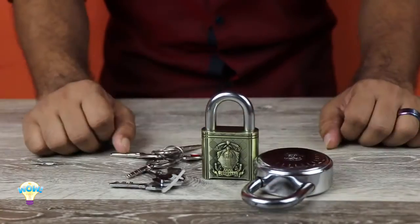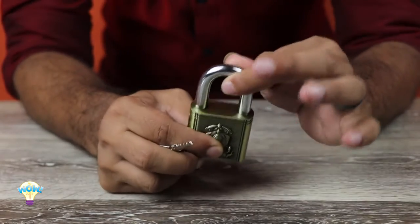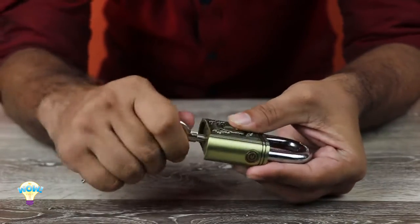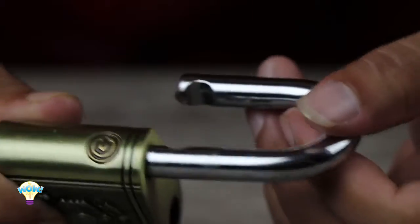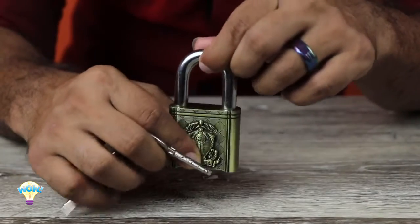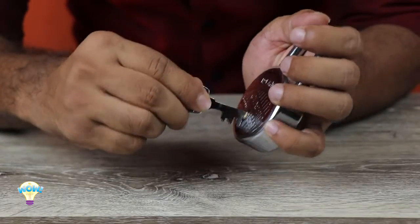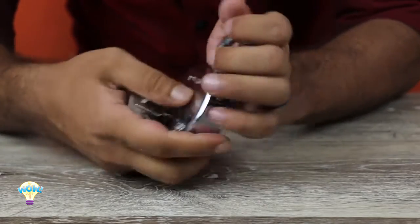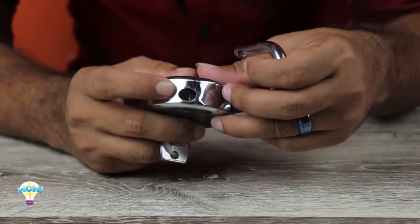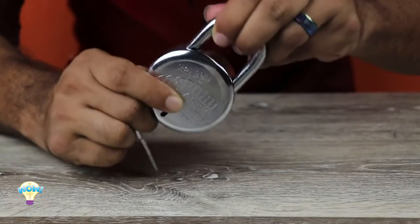And here the last one, the smart and the unbroken. Yeah, it's perfectly locked. Let's check with the key. Wow, it's opened. And locked again. Now this one. We use the key again. The hole just got bigger. And check, it's locked again. It's perfectly locked.